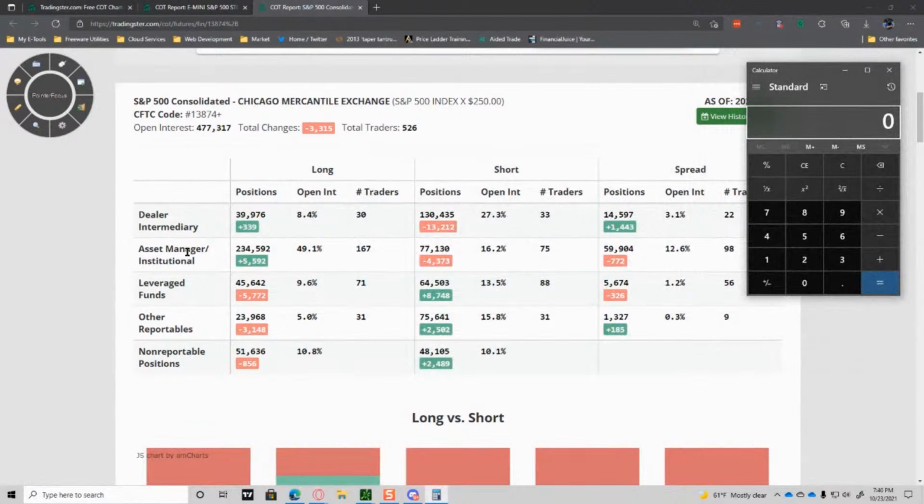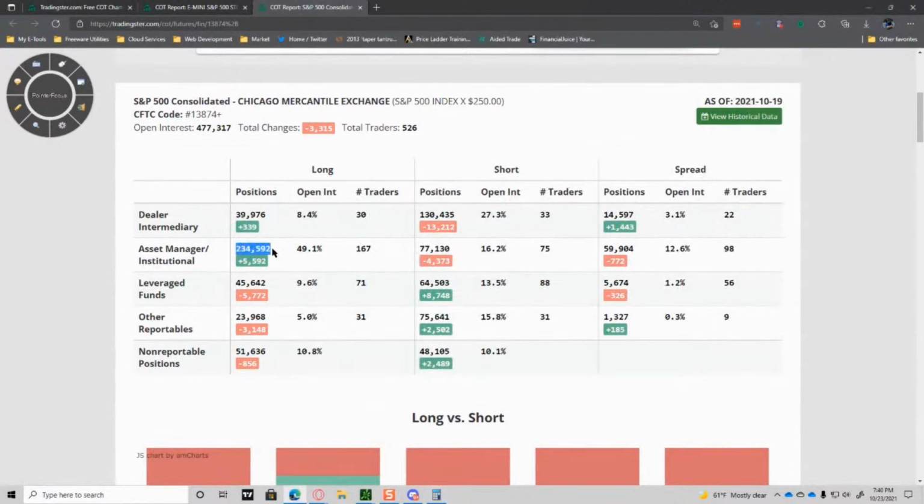Right now, at the moment, asset managers are sitting at 234,500 contracts. I generally tend to like just round things. So 234,500. They increased their position this week by 5,592 contracts. So they were at 229 flat, right? You kind of just do the math backwards.